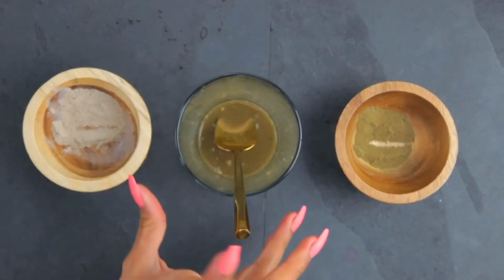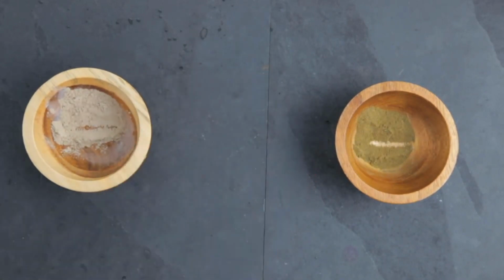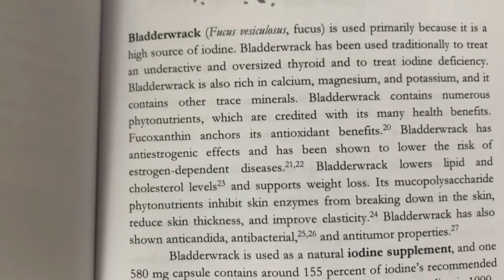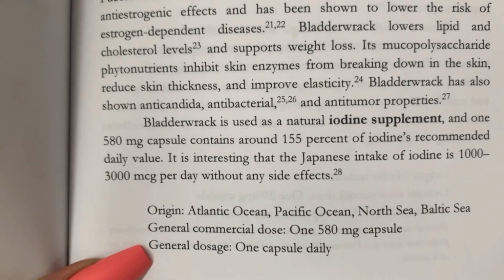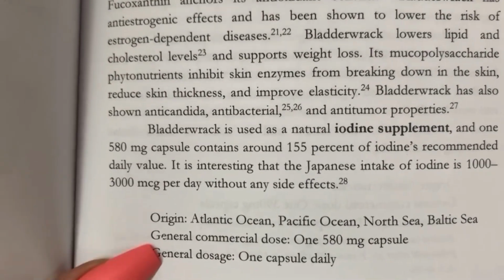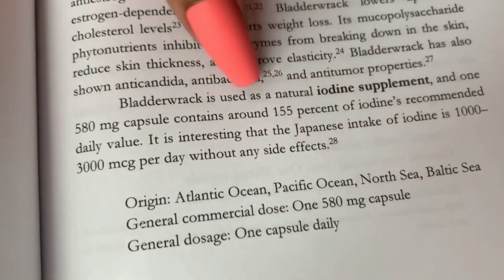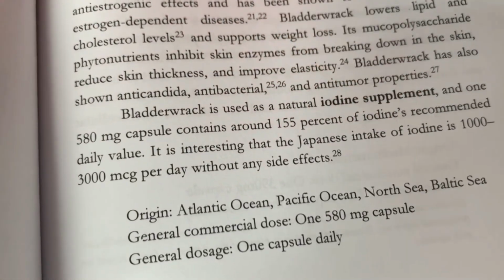But bladderwrack is great because it's a high source of iodine. It treats iodine deficiency, and it treats underactive or oversized thyroid. It's rich in calcium, magnesium, potassium, and it can also help with weight loss. One 580 milligram supplement contains 155% of the iodine recommended daily value. It's also anti-candida, antibacterial, and anti-tumor.